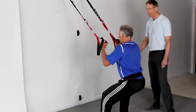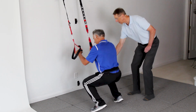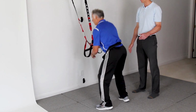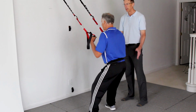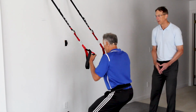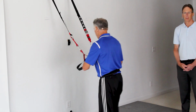What I like about these is you can lean back further. This is going to be easier on your knees. Show them the wrong way, Brad. If you're way forward like this, the knees are way past the feet, and that puts way more stress on the knees. This takes a lot of the stress off the knees, and you're still getting a lot of strengthening with it. Exactly. So this is a fantastic way to do a squat, to be honest with you.